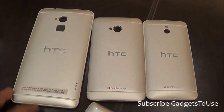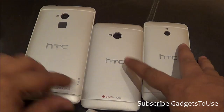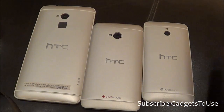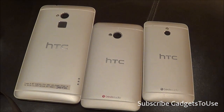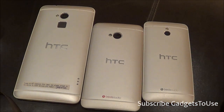That is something which we can confirm as of now. When we talk about the chipset, we have Snapdragon 400 chipset on the HTC One Mini, whereas it is Snapdragon 600 on this one and Snapdragon 600 on this one. The camera is exactly the same on HTC One and One Max. The processor frequency is 1.7 gigahertz on these two devices, whereas it is 1.4 gigahertz on the Snapdragon 400. Again, you have a quad-core CPU on both of these phones, whereas this one is a dual-core CPU.